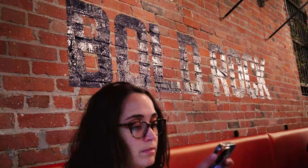Nice little bold rock in the background. That's convenient. I'm on a cider kick. It's fall. Cider's my vibe. I'm not a huge beer drinker, which is really bad to say, especially in Asheville, because it's all about the IPAs and the local breweries and stuff like that.